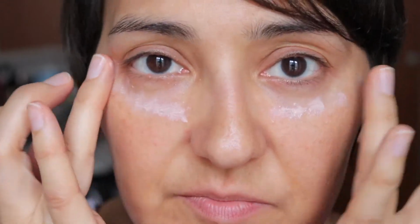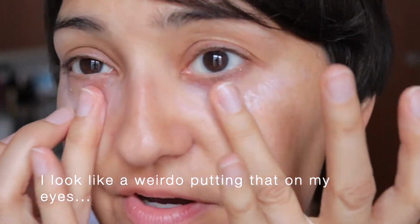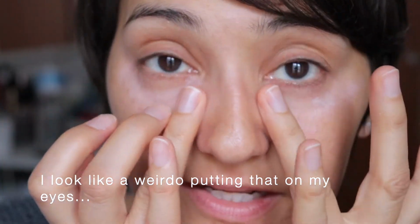Let me zoom you guys in a little bit so you can see more. I go in with a little bit and see how it already highlights underneath my eye. It has an SPF of 15 in it. Then I always go out and rub here to help with lymphatic drainage. So anyways, just trying to keep the skin as youthful as possible.